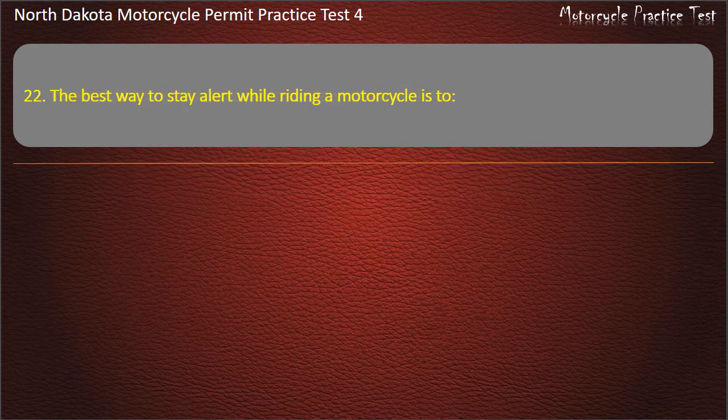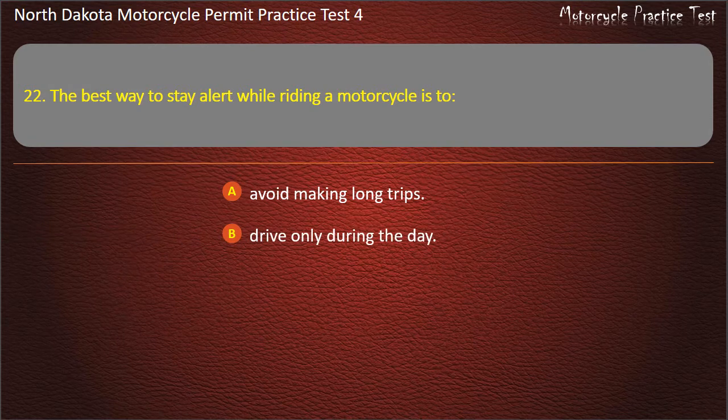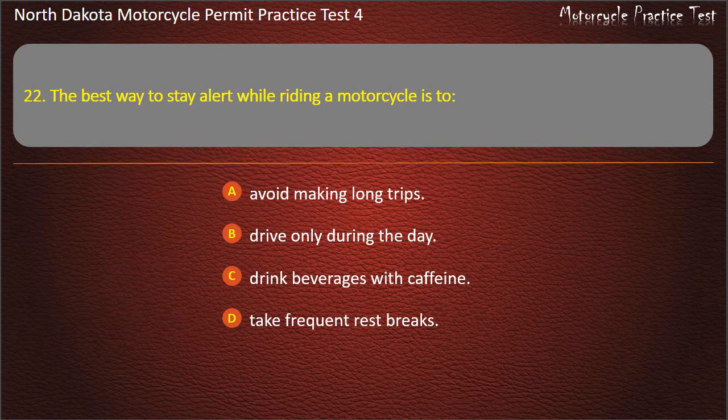Question 22. The best way to stay alert while riding a motorcycle is to avoid making long trips. Drive only during the day. Drink beverages with caffeine. Take frequent rest breaks. Answer. Take frequent rest breaks.